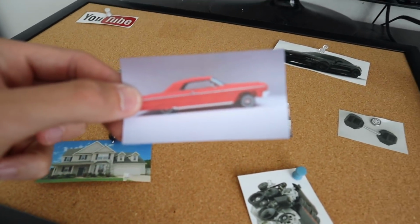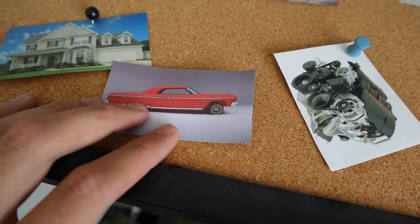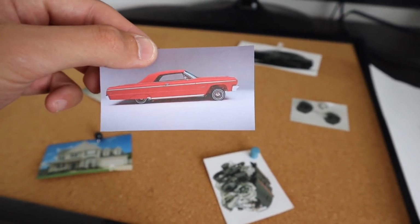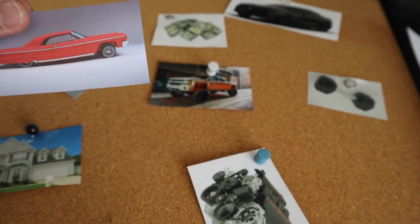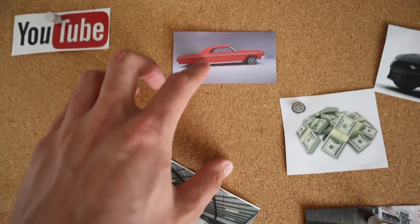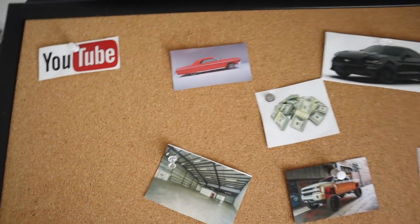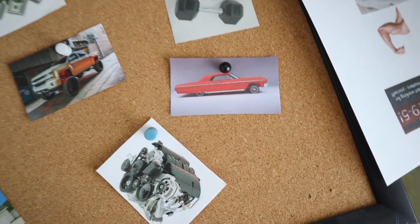Honestly, it has never been one of my goals to get one of these, but recently I've really been starting to love a lowrider. So definitely, this is more of a long-term goal for me. I definitely want to get a lowrider, specifically a drop top Impala. So we're gonna throw this on the vision board. I've just been loving lowriders recently with some hydraulics. It just looks like such a fun car to cruise in on the weekends. There you go.